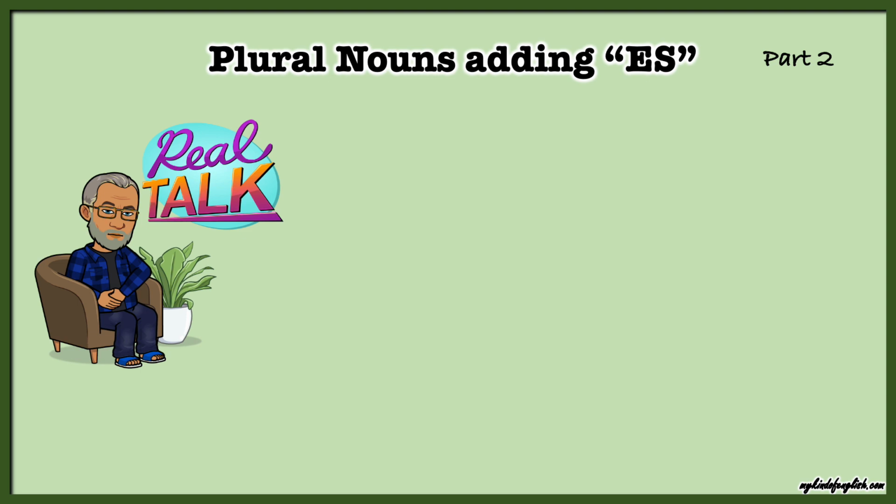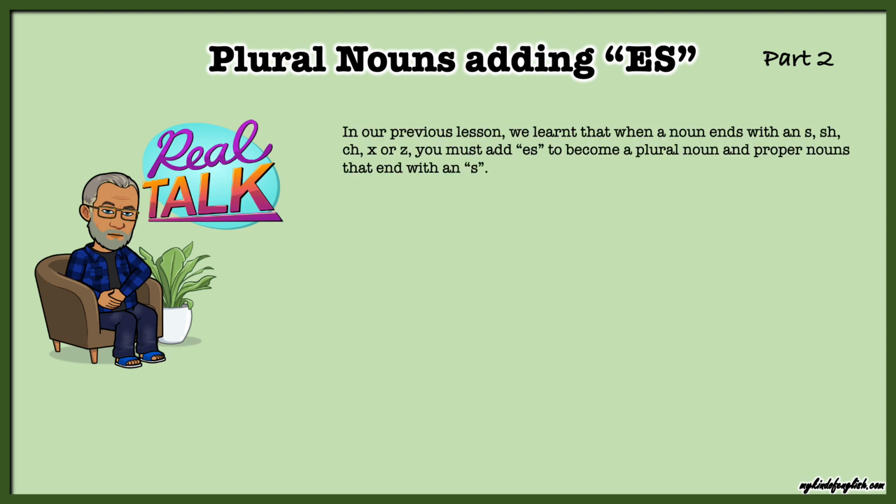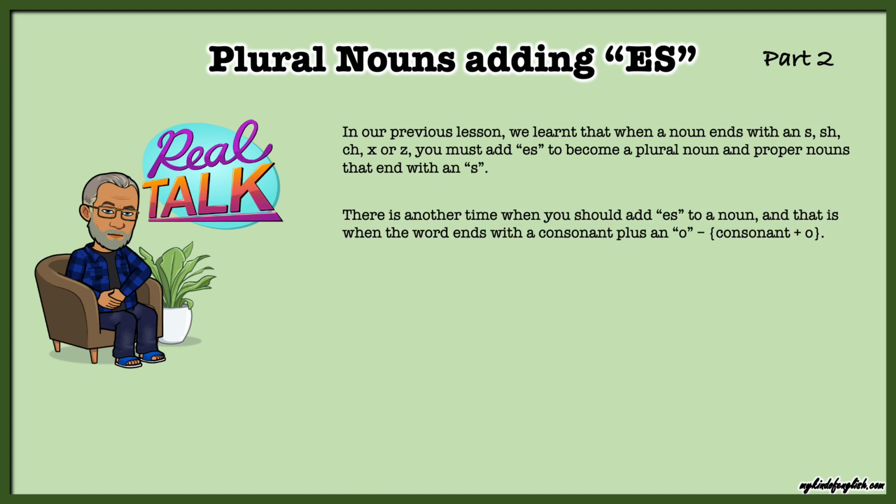Plural Nouns Adding ES, Part 2. In our previous lesson we learnt that when a noun ends with an S, SH, CH, X or Z, you must add ES to become a plural noun, and proper nouns that end with an S. There is another time when you should add ES to a noun, and that is when the word ends with a consonant plus an O.